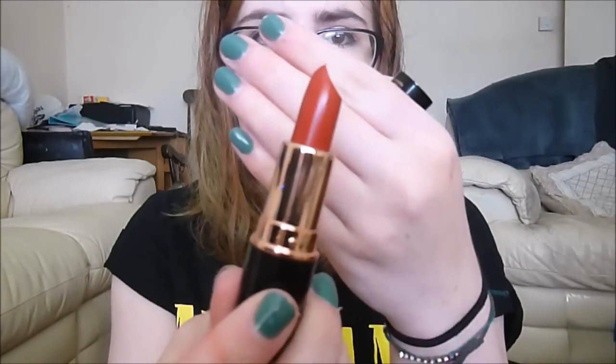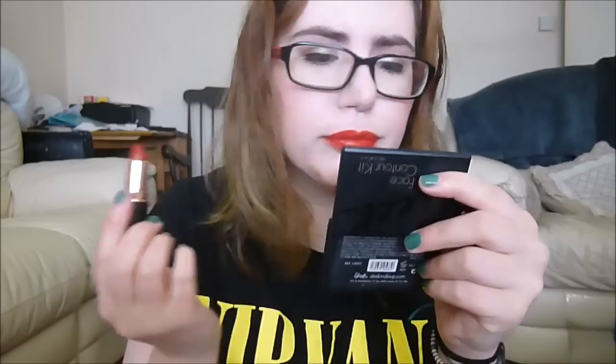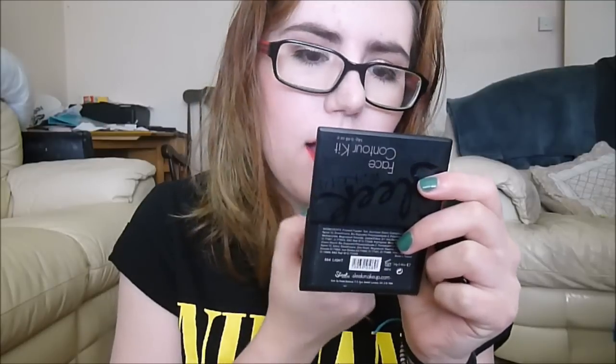Next we have Jewel. This is a very pretty classic red. Most lines have a red like this and it works really well with this formula. And Jewel is one of those shades that has a matte counterpart, so this is Jewel Matte. And again, I like the matte formula better.